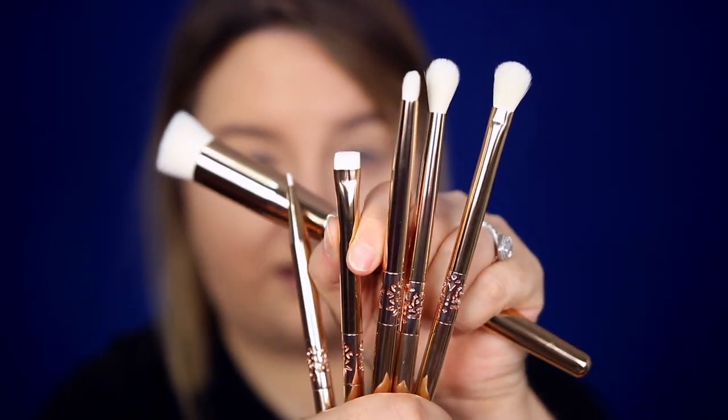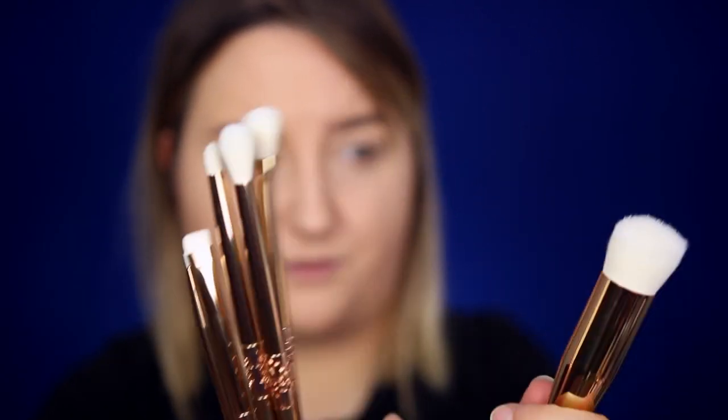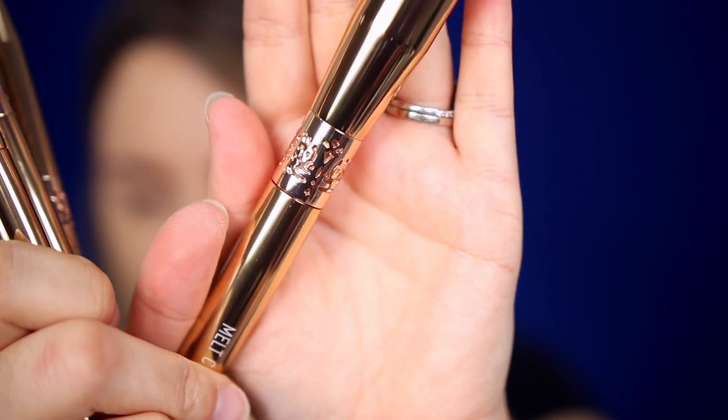This flat guy, which I love. This is very similar to the Sigma, I think it's E15. And then this one is a little liner brush. And then we've got this, which maybe is meant to be the highlighter brush. These are beautiful and they have that same detailing on the handle. I don't know if you guys can tell.